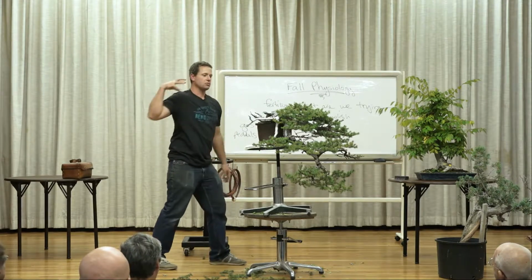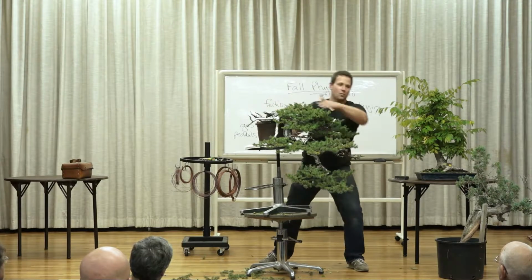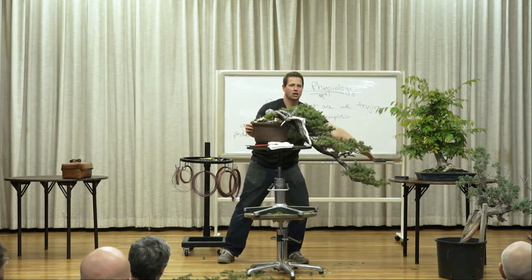When I approach a piece of material like this, you guys will notice we went back to symmetry. I just told you guys. That tree will naturally come back to symmetry. It will happen every time.